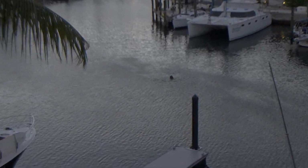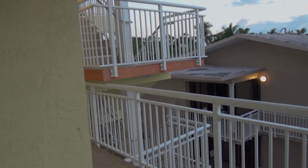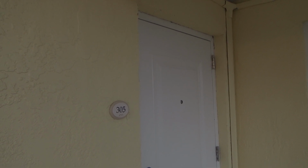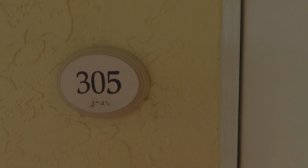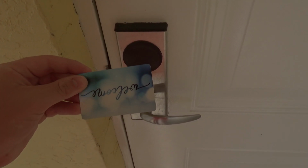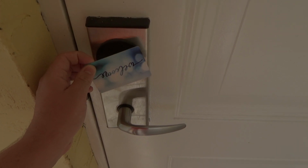You can see a bird down there. And here we are, almost at our room. That's 304. You've got no more stairs. And here we are at our room. So now we are at my room, which is room 305 here at the Marina Del Mar Resort and Marina here in Key Largo, Florida. As you can see, we've got your new electronic locks that were just added to the doors. Let's go in.